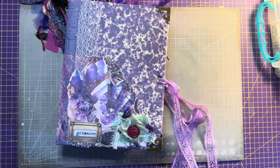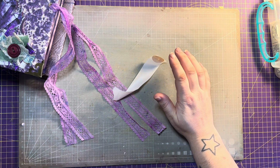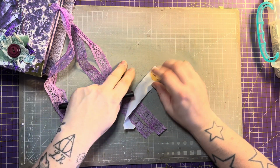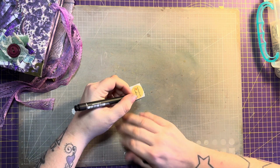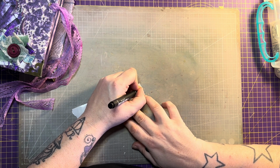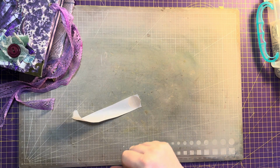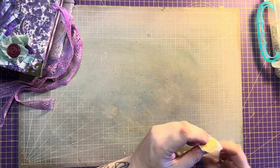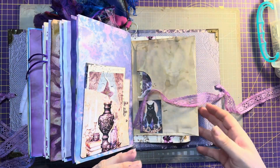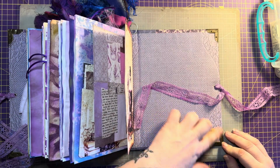Right, I need my sticker. Where's my pen? So if you bought a journal from me before, you'll know I use these little handmade stickers. £20.24. And my signature. And this just gets stuck in the very back, just there.